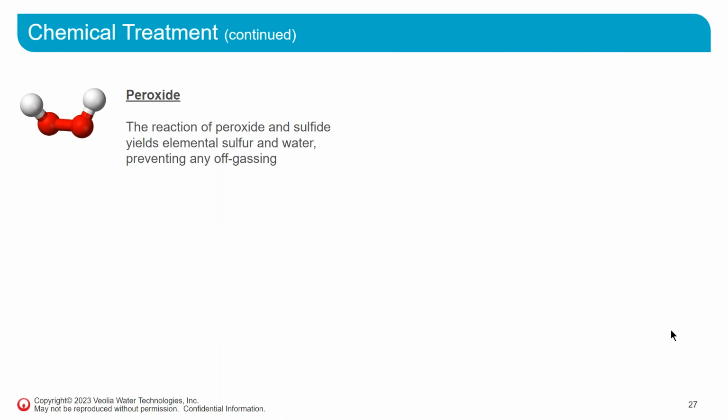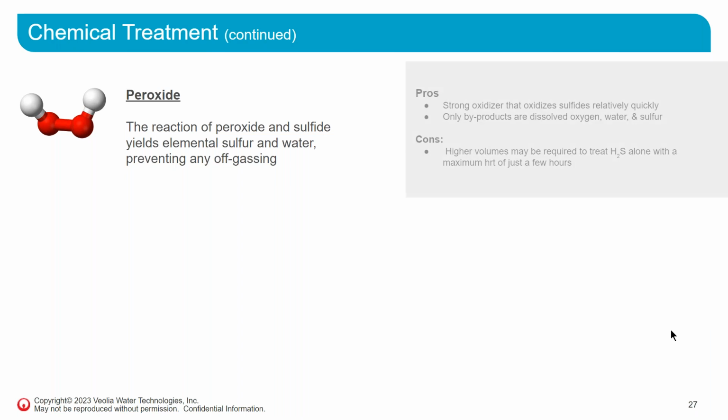Hydrogen peroxide is another option. It is a very strong oxidizer that oxidizes the sulfides and other compounds relatively quickly. The only byproducts are dissolved oxygen, water, and sulfur. But it's non-preferential to the sulfides and will react with the majority of organics and inorganics in the water. So higher volumes may be required to treat H2S alone, with a maximum HRT of just a few hours.